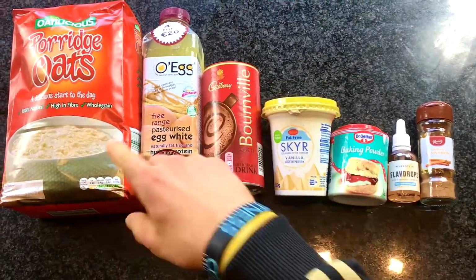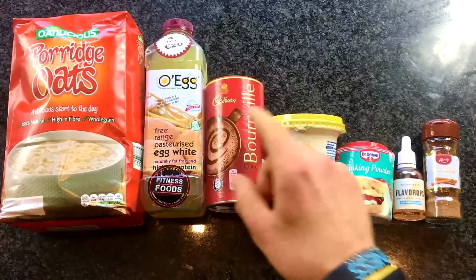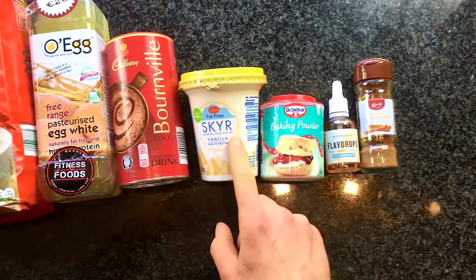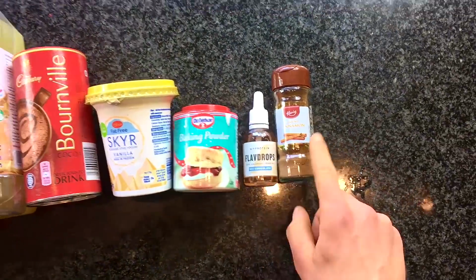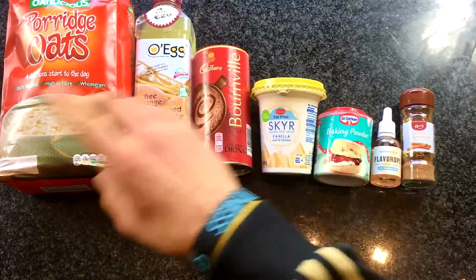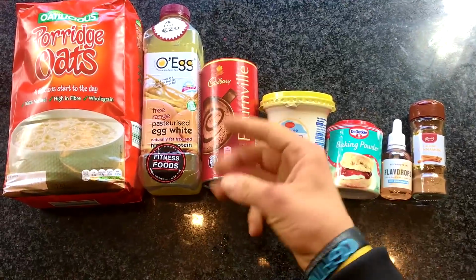Okay family, so here we go. Everything you're gonna need for the most anabolic pancakes on this planet. So we have oats, egg whites, cocoa powder, fat-free yogurt, baking powder, flavor drops, and some cinnamon. To keep this video nice and snappy, screenshot the next snap for the exact quantity of each ingredient in 3, 2, 1.